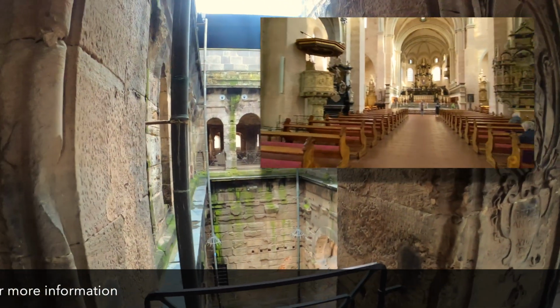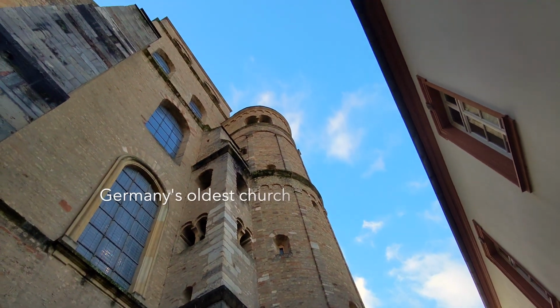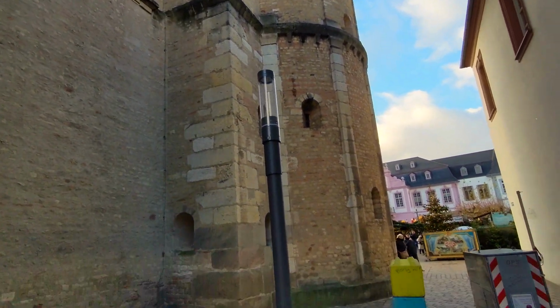Okay, let's head over to the cathedral. The Cathedral of St. Peter is Germany's oldest church, dating back to the end of the 3rd and beginning of the 4th centuries.